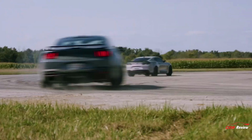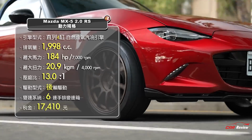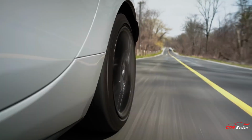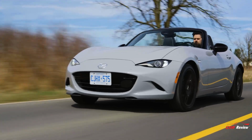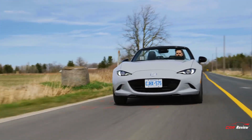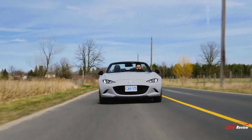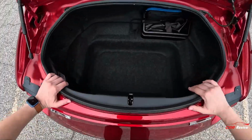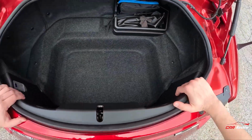Pedals are laid out perfectly. Of course, heel and toe is not a problem whatsoever. The gear shift is an easy reach. Of course, the gearbox is a joy to use, but one of the big refinements is in the steering, which we will discuss later. The steering wheel is basically the same, a great shape and size, and encourages you to have your hands at 9 and 3.